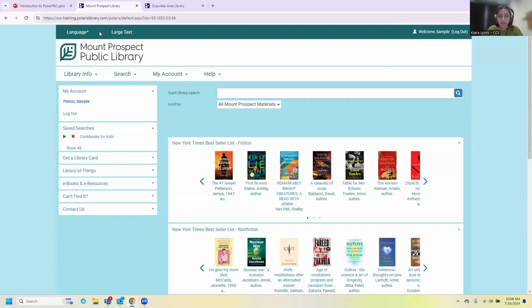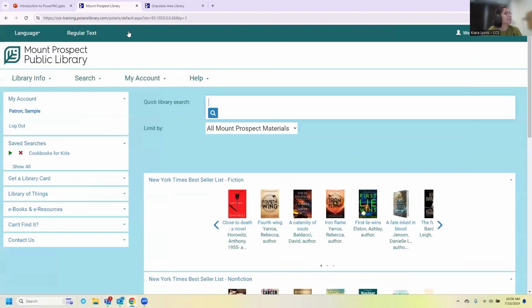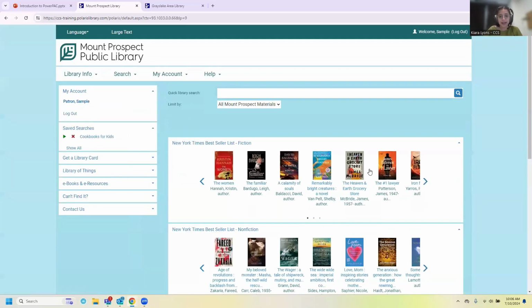The next drop-down that you may see is a library tab that would live right here. This allows patrons to change across CCS library catalogs, and a library can decide if they want to include this drop-down or not, so this is why we don't see it here. But if you are at another CCS library, you may see that drop-down, and you might see Mount Prospect listed on that list. And then lastly, we have this large text for accessibility that a patron can click, and regular text if they want to click back.